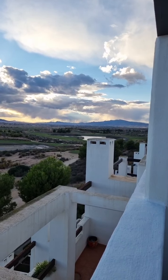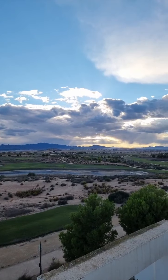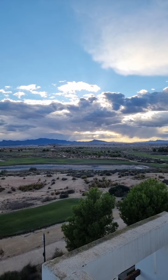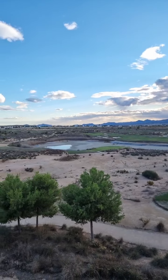qualityhomescostacalida.com. As you can see, you can't see the sun at the moment. The sun would be somewhere over there, but just the one cloud, the odd cloud, just came in and is hiding the sun now. But this would be ideal, and that's how it was planned as well, that we are showing you today a fantastic sundown.